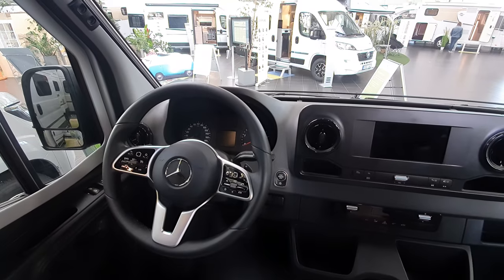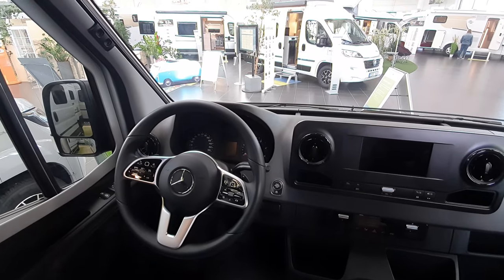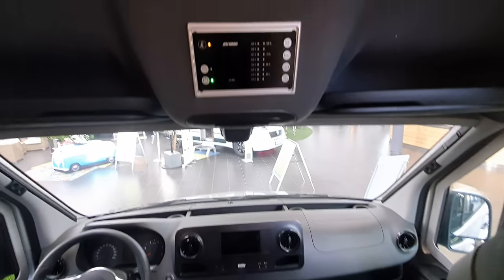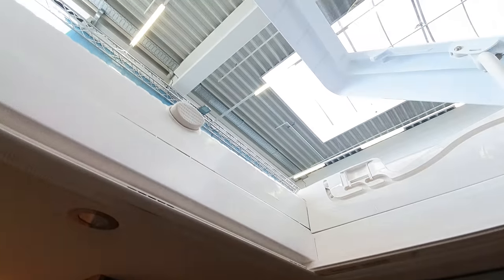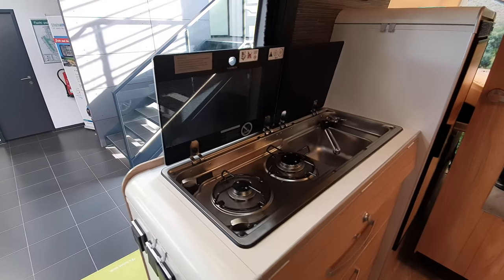Well, the vehicle was introduced in spring of 2018, so I don't think enough time has passed to get a good opinion of that. Alright, you've got your electrics there, you can see what's happening. If you want, you can have an option, a tent in the roof. That'll add even more money onto it. Okay, it's a Sprinter, it's not very wide, so you can't expect a kitchen much wider than that.